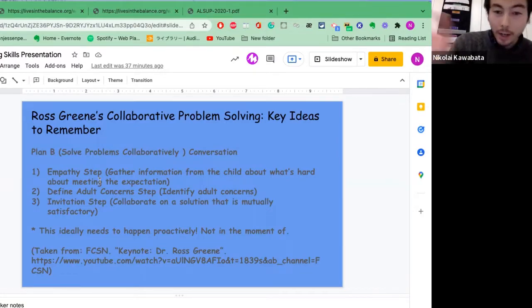Now, another thing to point out here, for the sake of time: all of this is shared, and I'll share it at the end. This needs to happen proactively. A big mistake is that we do it in the moment. Something happens, and in the moment we try to have this conversation, which makes it way less effective. It needs to be done proactively.